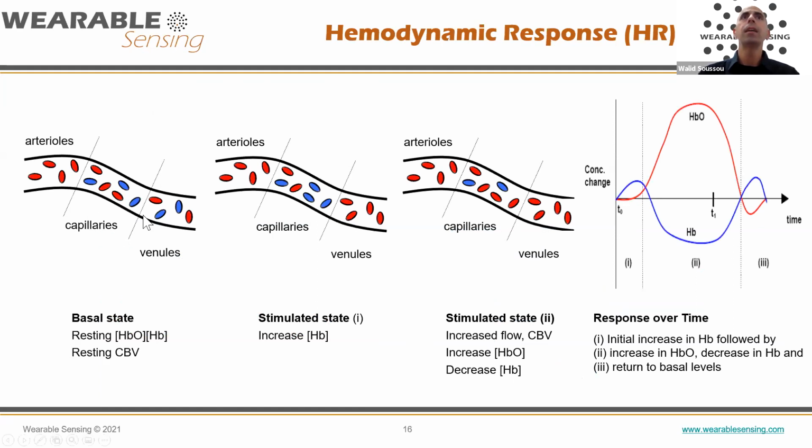This is the basal state. As the brain area starts getting activated, you get less oxygen in this area, and that quickly gets repopulated with freshly oxygenated hemoglobin. This is the time course of the deoxygenated hemoglobin concentration versus the oxygenated hemoglobin concentration, where time 0 is the start of the brain activation.